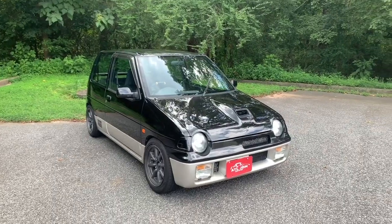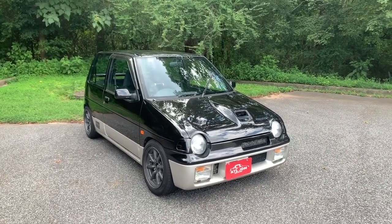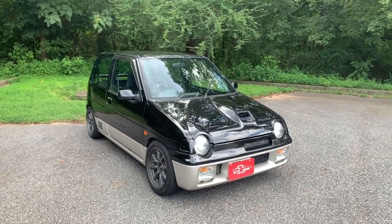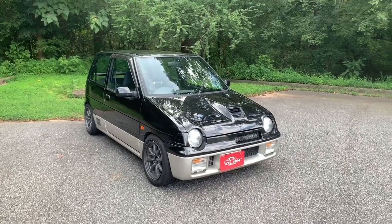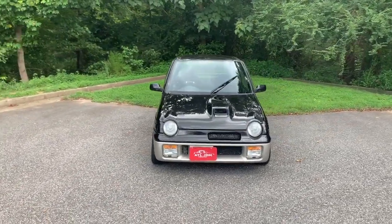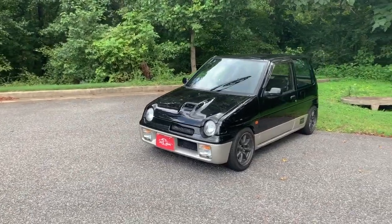Today we're looking at a 1993 Suzuki Alto Works, the forgotten distant cousin of the Suzuki Cappuccino. One of the most underrated K cars. Not a lot of people know about these cars, but still a lot of fun. Turbocharged, 3-cylinder, 660 cc's. It's got a couple dings on the exterior, some blemishes on the outside, which we'll go over in just a moment, but hey, that's why it is cheap.